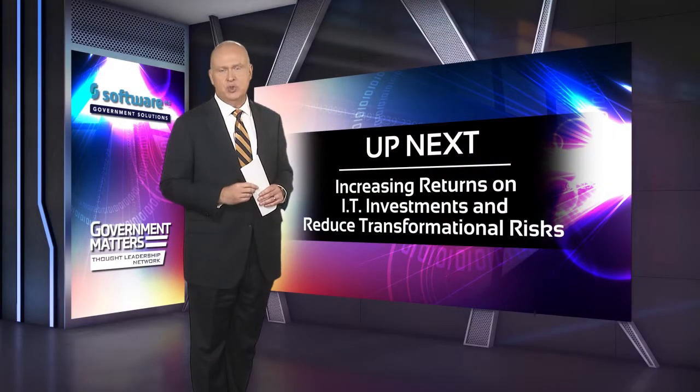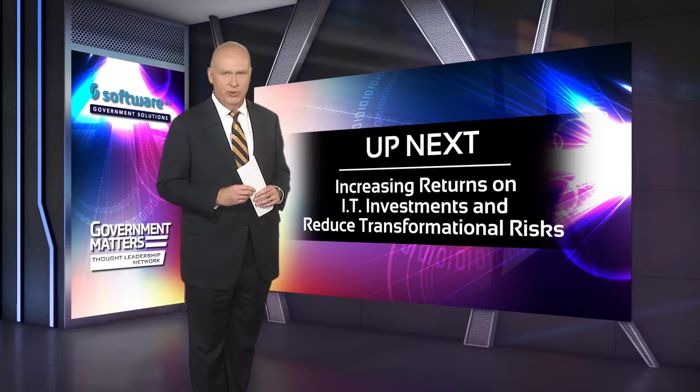Taking that first step to transform your organization's IT portfolio can be risky. We'll focus on how to increase your return on IT investments and reduce transformational risks next. You're watching Aligning IT to Mission to Strategically Transform, presented by Software AG Government Solutions. Stay with us.